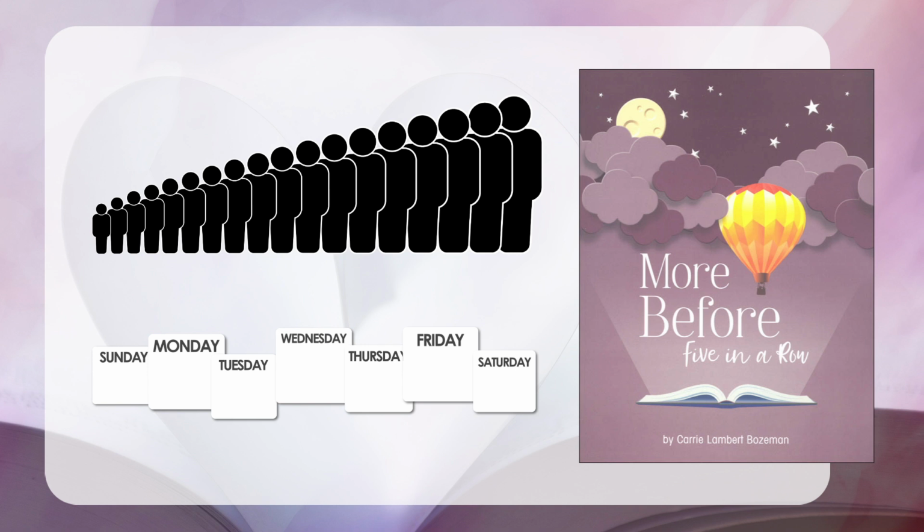More Before 5 in a Row is a continuation of Before 5 in a Row for ages 3 to 5. This follows a 5-day-a-week schedule. This is still low-key and is meant to be a time of sharing, hugging, reading, and just enjoying each other's company as you increase your children's awareness of the happenings around them.